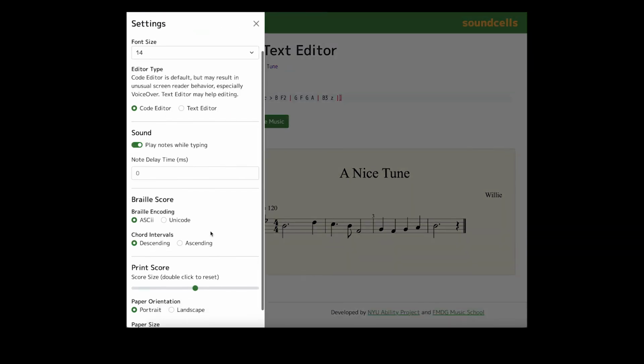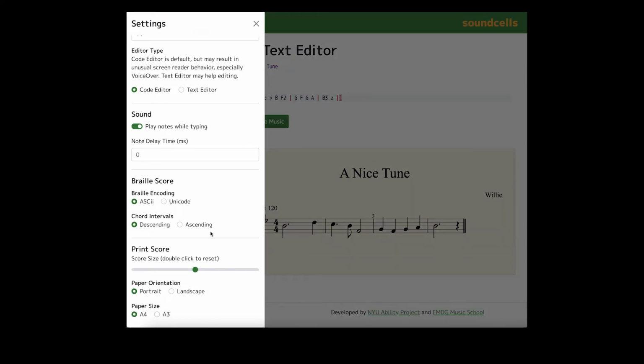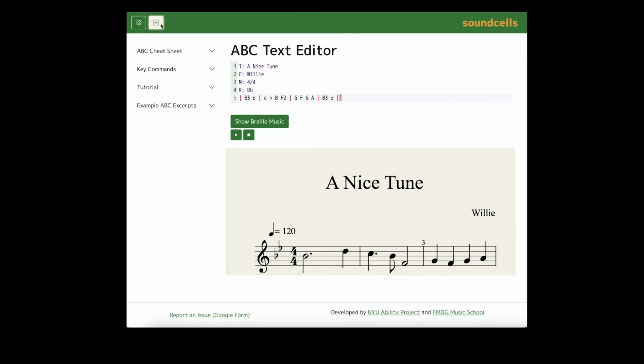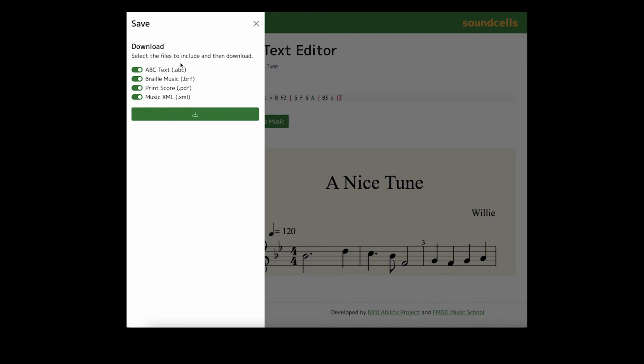For example, if we wanted to make a large print version of the score, we might increase the size of the notation and also change the paper orientation and size to be landscape and 11 by 17 or A3. Finally, when we're ready, we can download the score.